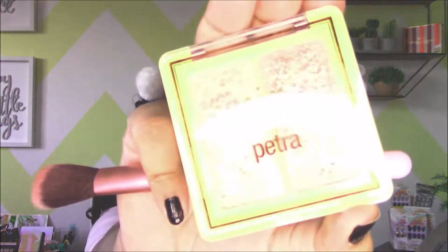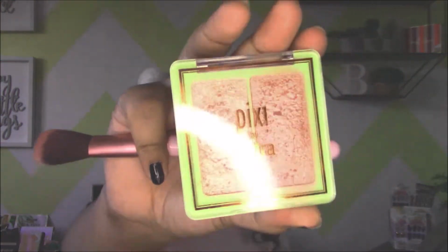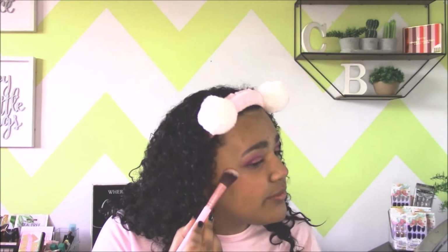Now we're moving on to highlights, to highlight my face and the little parts that I wanted to be highlighted, which I'm going to use this Pixie by Pedro highlighter set. It is a two-toned highlighter set. One's like a copper and the other one's like a rose gold. Pretty. And it's Settable Sunrise. It's beautiful, which, you know me, I will definitely be leaving the links to all of this down below.